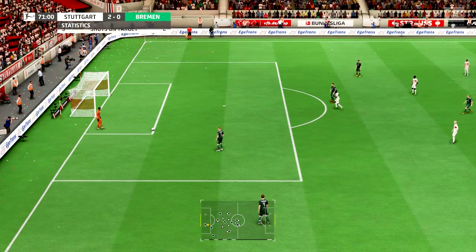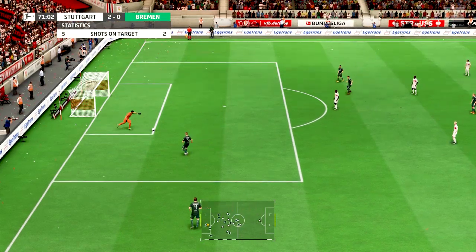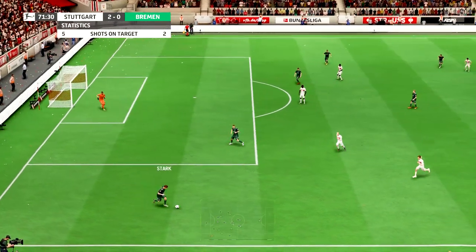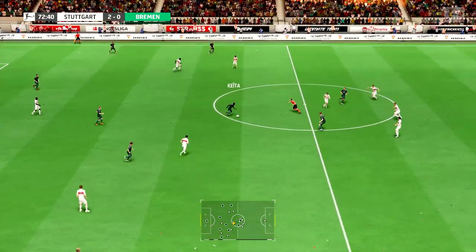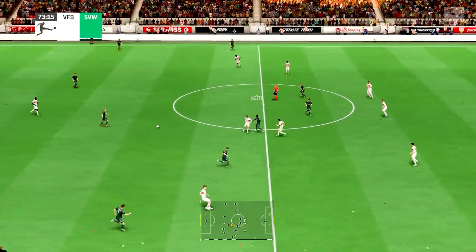Just look at the stats. They show just how dominant they've been. Created so many good chances and winning comfortably. The defence have struggled to cope, and I'm sure we're going to see a change soon, or this could be humiliating.